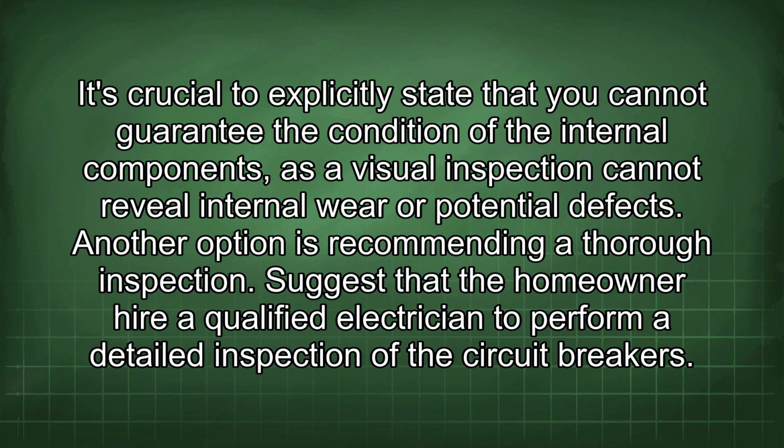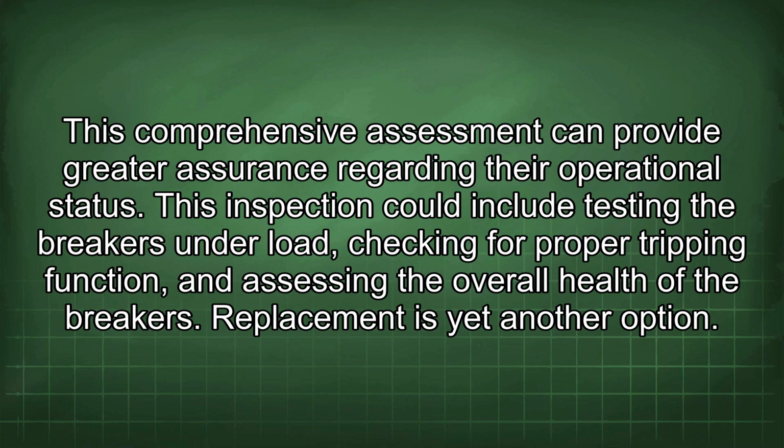Another option is recommending a thorough inspection. Suggest that the homeowner hire a qualified electrician to perform a detailed inspection of the circuit breakers. This comprehensive assessment can provide greater assurance regarding their operational status. This inspection could include testing the breakers under load, checking for proper tripping function, and assessing the overall health of the breakers. Replacement is yet another option.